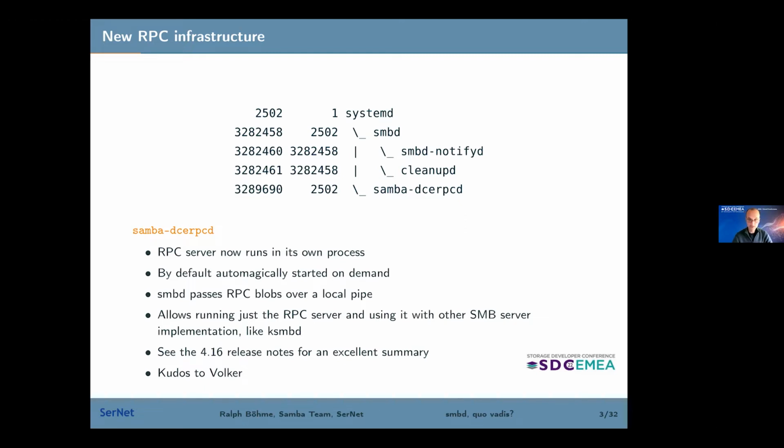And this allows us some interesting changes in the future. Possibly something like using the kernel KSMBD file server process instead of SMBD. And yeah, that gives us interesting opportunities. We'll see. I have a slide coming on later where I'm going to say a little bit more about that as well.